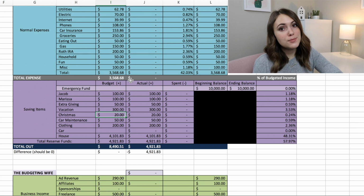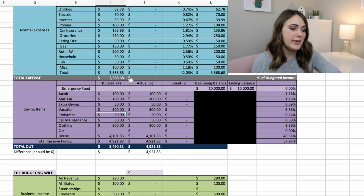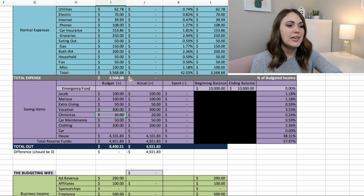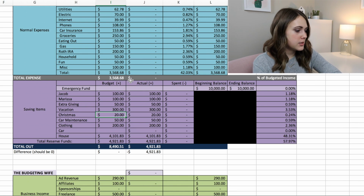Christmas, we're putting $20 a month into our Christmas fund so that by December it'll be fully funded and we won't have to worry about it. I know this is really a small amount to put every month towards Christmas, but it'll just be nice that come December we won't even have to think about money for Christmas.